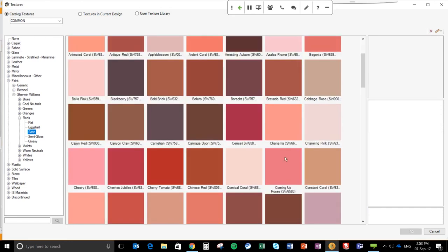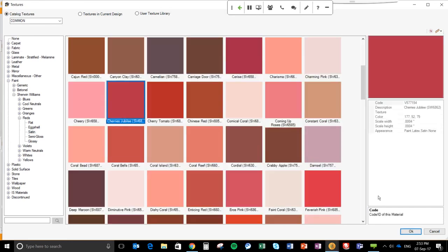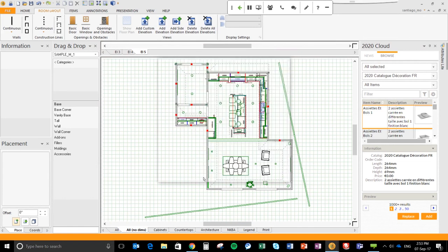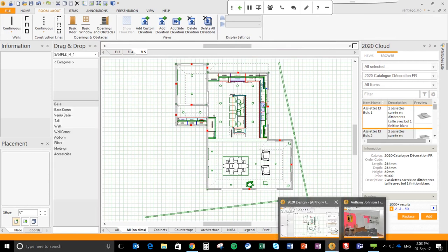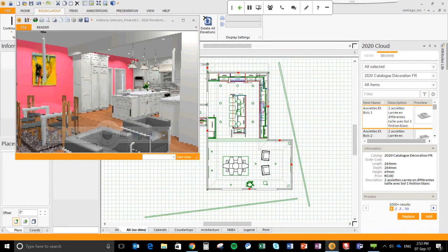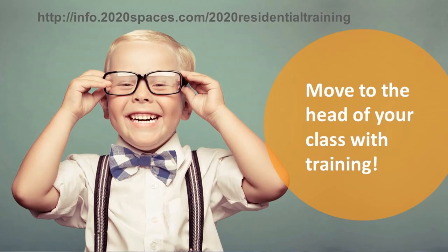So I'll just pick one randomly. As I said, this comes already installed in your version of Design, so you don't have to install any additional catalogs to have access to these colors. So if I go back to my rendering, now you'll see that my back wall has been applied with that Sherwin-Williams exact color match.